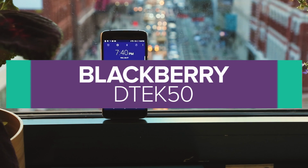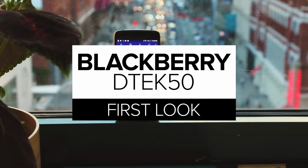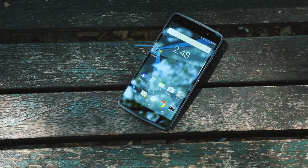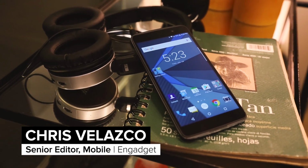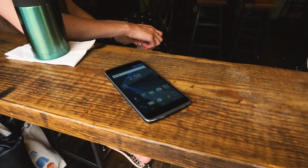BlackBerry embraced Android with the BlackBerry Priv, and now they're at it again with this, the $299 BlackBerry DTEK50. Now that's a weird name, but they do say this is the most secure Android smartphone in the world, so let's take a closer look.